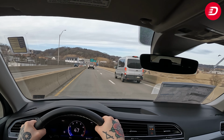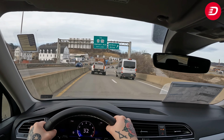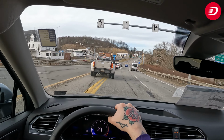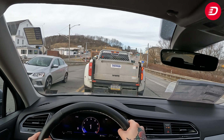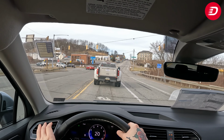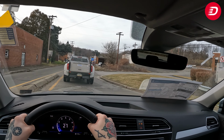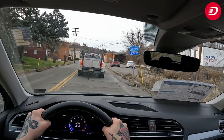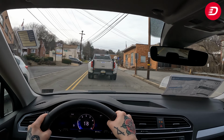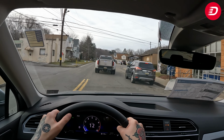Let's take a loop around and head back to Deal Volkswagen of Butler. They are building a new facility up the road, expected to be finished sometime in May. We will keep you updated on that. So expect big things from Deal Volkswagen of Butler very, very soon. Great engine noise on this. Very great engine noise.